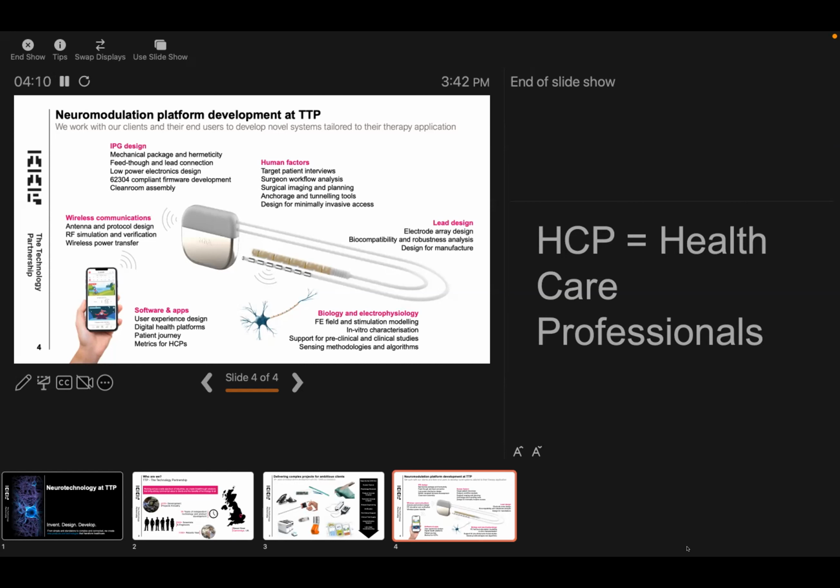So really what we can do at TTP is we can combine science, engineering, and user-centered design in order to add to your existing teams to help with that product development journey in order to help you get products out on the market faster. And by working with a partner like us, one of the differences is that we allow our clients to keep all of the IP that's developed during this program so that they are then free to work with whichever long-term CMO is appropriate for them. So with that, I will stop and I guess we'll take questions during the panel.